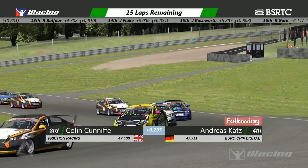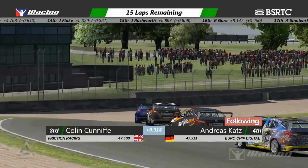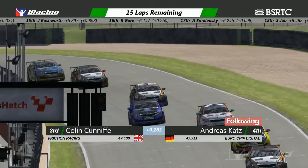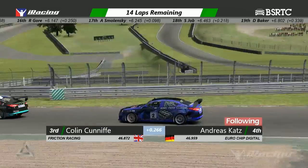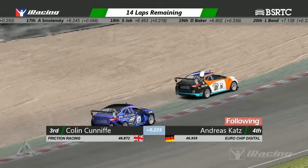Up towards Clearways then. Lap 5 of 19. Cunniff trying to hold off Andreas Katz, who took the first race of the night earlier on. He's already up inside, or is inside the top 5, trying to get a podium result here in the third race of the evening. And it's Laidler, then it's Simmons, then it's Hackerson, and Field, and then Johansson under pressure from Ross Balfour. Balfour looking this way and that. His connection seems to have been a bit better than it was earlier.